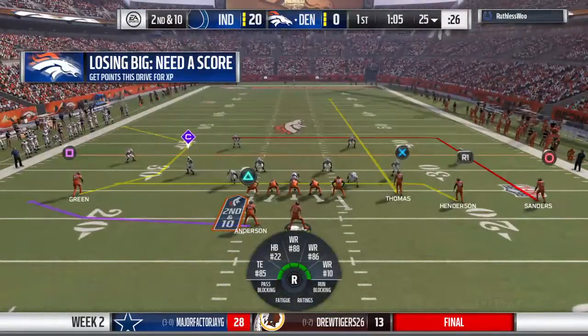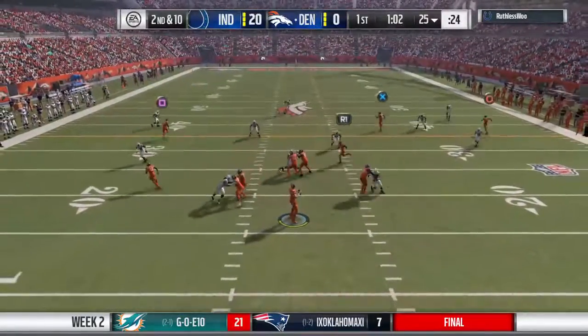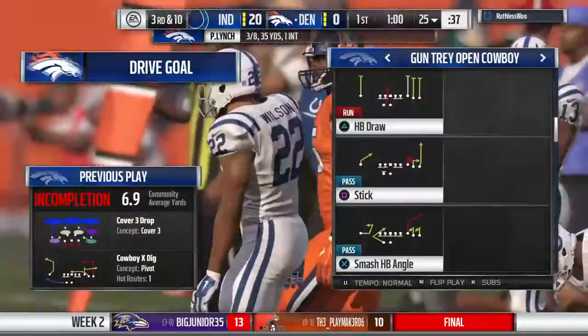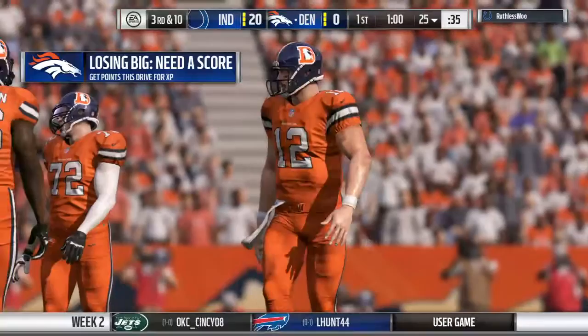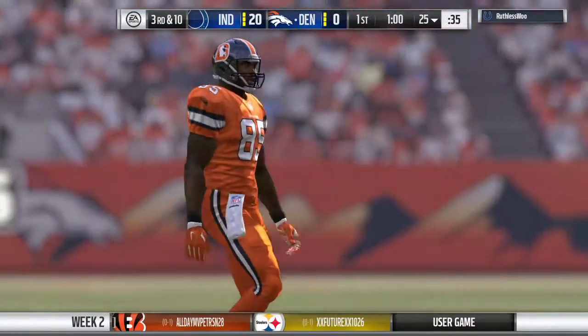Here we go. 3-19! Again on 2nd and 10, it's Lynch. Oh, he almost had it. Already with 1 interception, just missing his 2nd there. Well, he just threw an interception last drive, nearly another pick. And things aren't very even right now, are they? It's a little bit sloppy out there, isn't it?